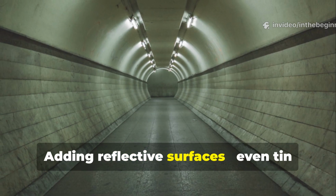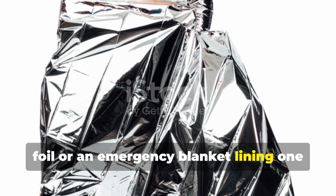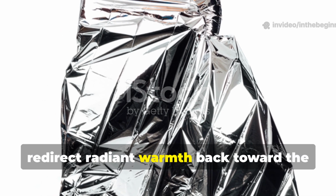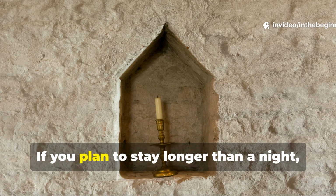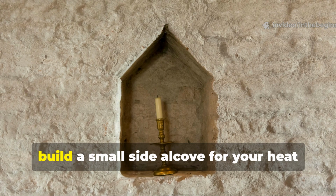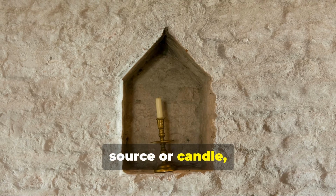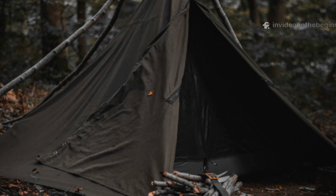Adding reflective surfaces, even tin foil or an emergency blanket lining one wall, can redirect radiant warmth back toward the living zone. If you plan to stay longer than a night, build a small side alcove for your heat source or candle, separated by a partial wall of earth.